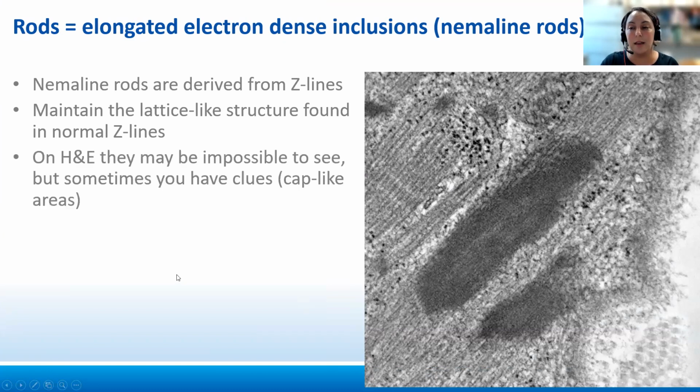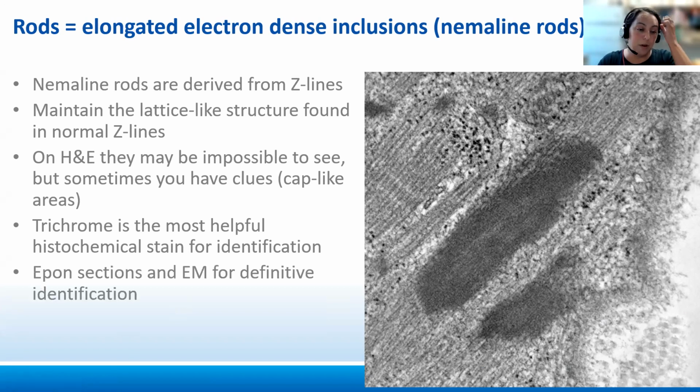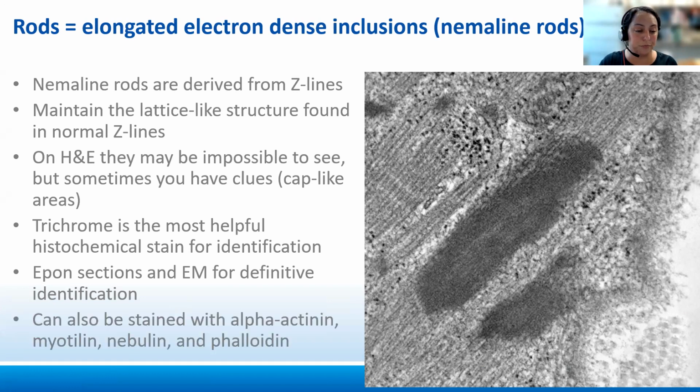On H&E, they can be impossible to see. You're not necessarily going to find rods just by doing an H&E stain. Sometimes you can have some clues. Sometimes there are cap-like areas or a clearing in the subsarcolemmal space that's a suggestion there could be something within there, and you can use that. But trichrome is definitely the most helpful stain from the light microscopic perspective to identify nemaline rods. However, for definitive identification, EM is what you need to do.